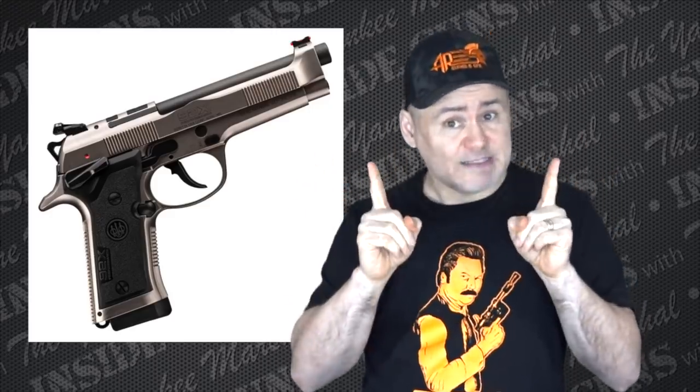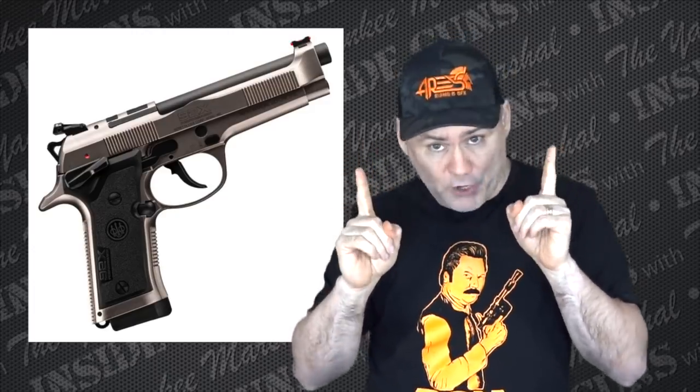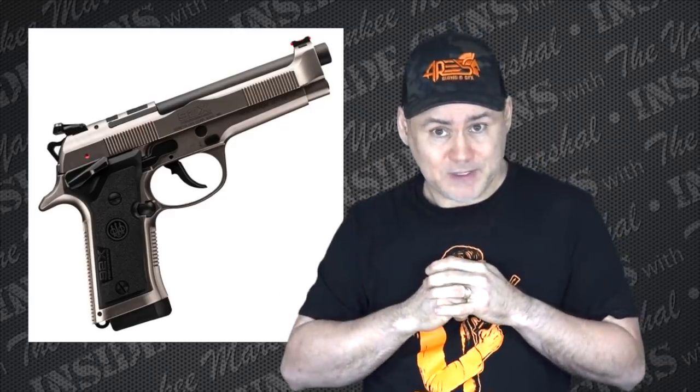Now, it's not stainless steel. A lot of people think because it's all steel and it's silver that it's stainless. It's carbon steel with a proprietary coating. But it is an all-steel Beretta 92. Now, it is not decockable, if that is a word. Well, I think most things are decockable if you rip hard enough, but this one is not.